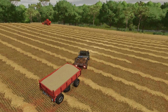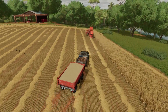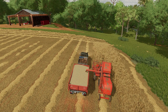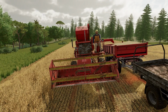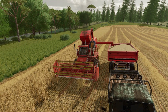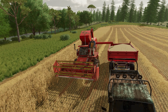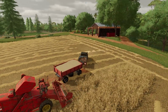Getting places. It's a long day, and it's not over yet. We still have a whole field to do, which is kind of wild. We don't have a lot of room left in this trailer. We got like 7%. We're gonna make sure it's topped up though. It's only gonna take a second. There we go. Hop back in the truck here, and we gotta go.